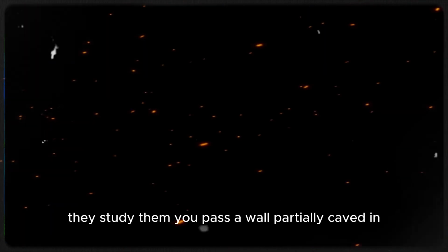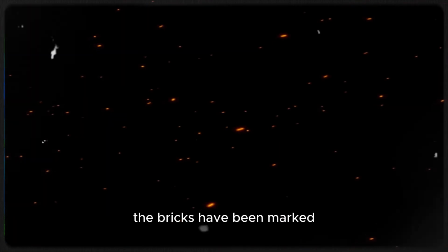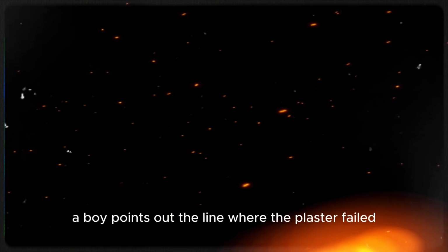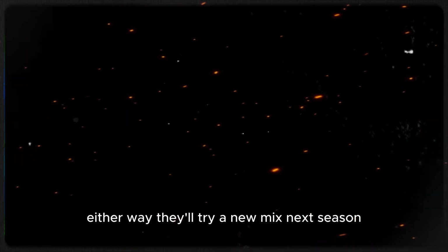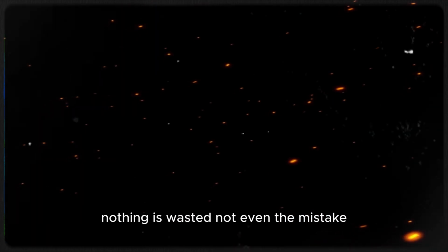They study them. You pass a wall partially caved in. The bricks have been marked, not discarded, but analyzed. A boy points out the line where the plaster failed. Too much straw, he says, or maybe the sun left too soon. Either way, they'll try a new mix next season. Nothing is wasted, not even the mistake.